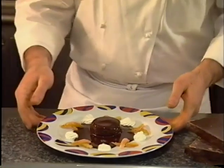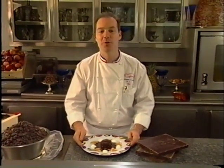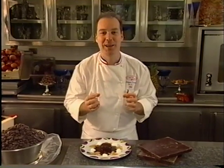One of the simplest chocolate desserts is one of the best. In fact, chocolate fondant is always on the menu here at Le Cirque. It's warm and melting in the center, and it's cakey and crunchy on the outside. It's easy. In fact, it's so easy. It's nothing more than chocolate, butter, and egg white.